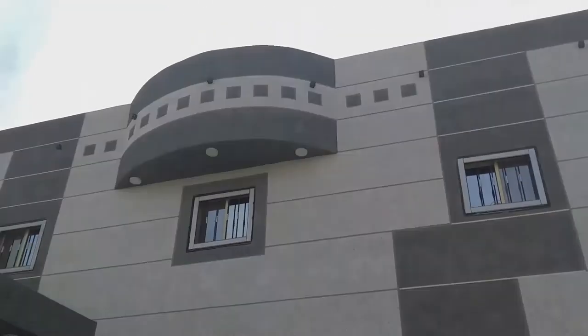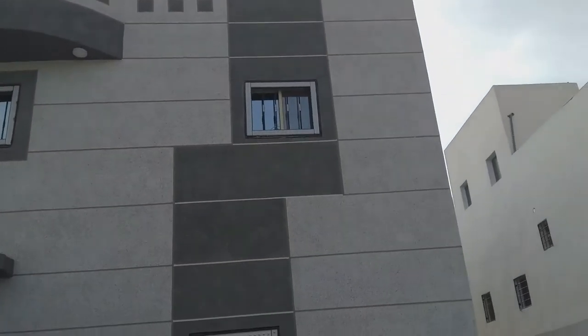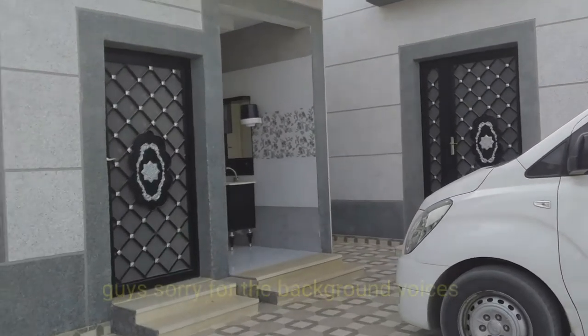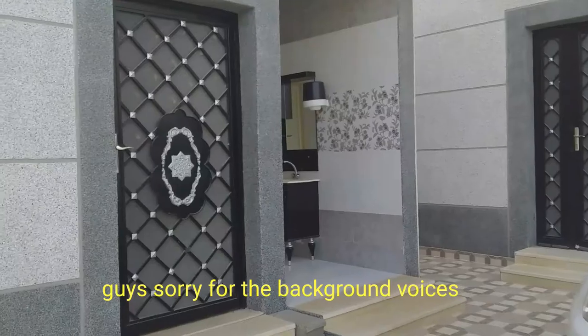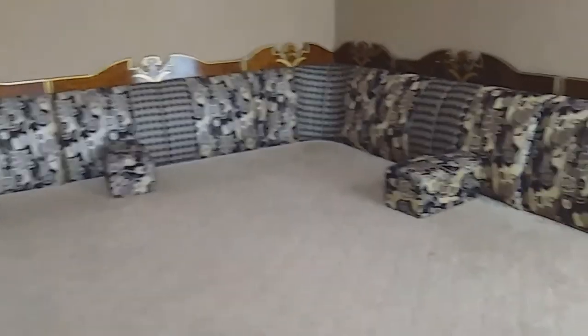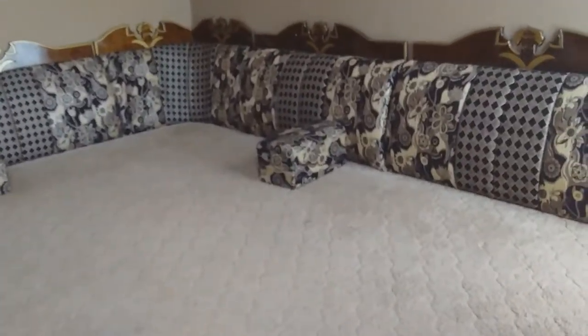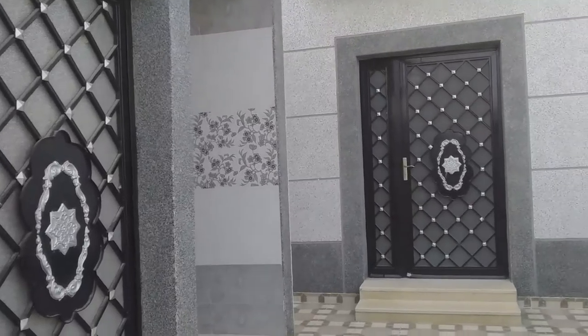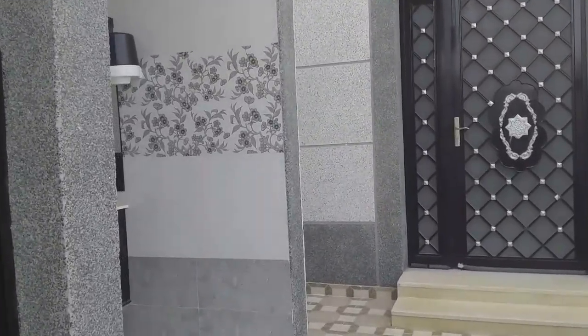So this is the front house view. This is how the front looks like. And yeah, let's go. This is one of the sitting rooms, guys, that we have in this house, but this one is outside the main entrance of the house. And yeah, we have a toilet next to it.